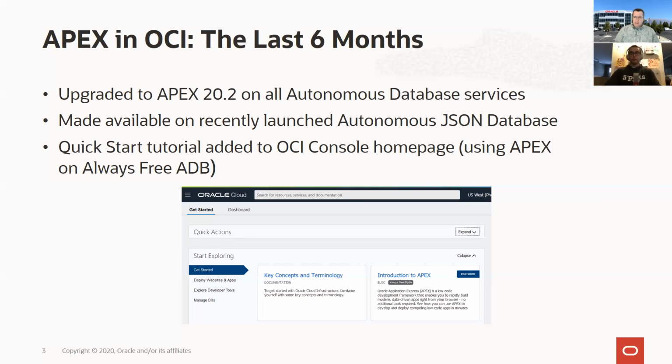And I want to point out that Apex is included with this as well. It's included at no extra cost. You get Apex with this autonomous JSON database offering that was recently launched. And then lastly, another thing that we did, and I guess this goes back to last summer, so I don't know, 6-7 months, but still fairly recent.